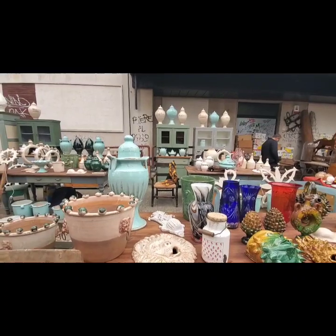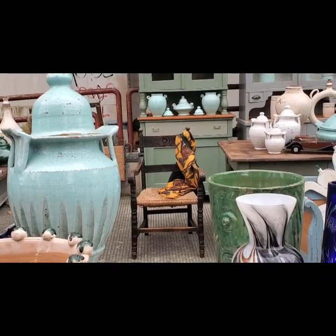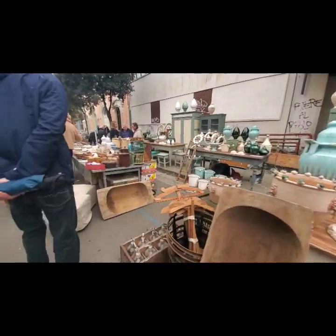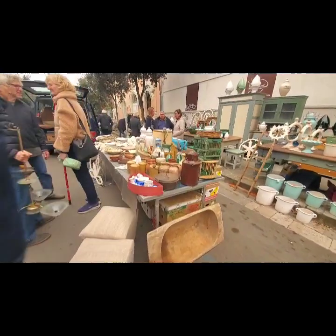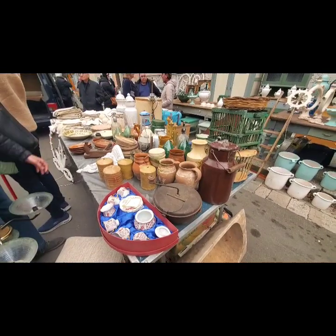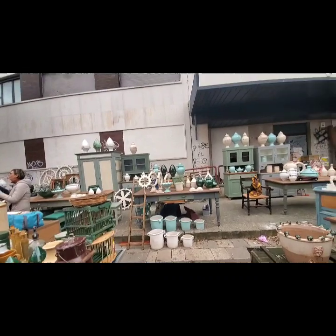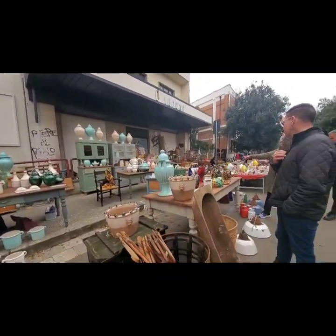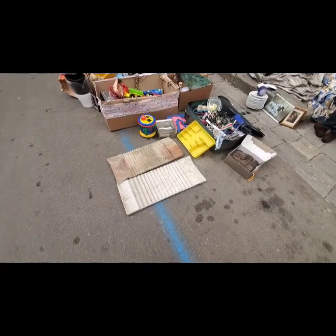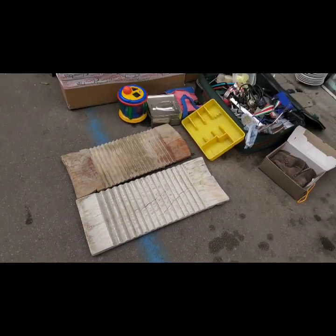That chair is really lovely, too. The old pottery here, too. I love them. This is my favorite booth, Bob. I would take anything from here. Really nice stuff. How about some antique washboards? Super cool.